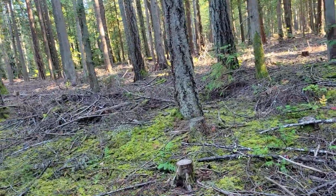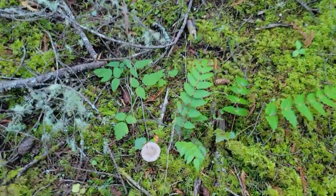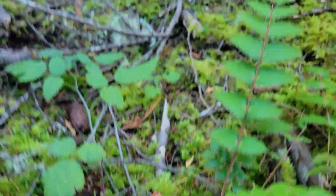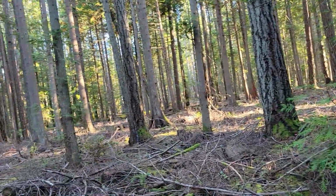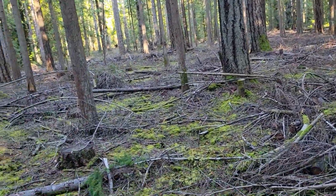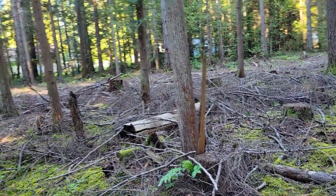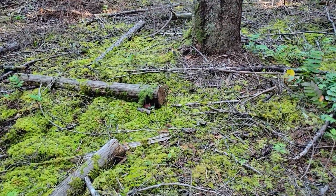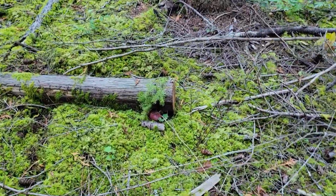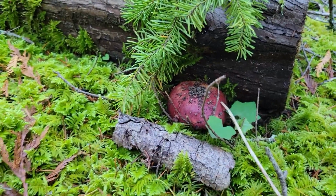There's a little something over there. I'll leave that one. Let him get a little older. See if he's got any buddies around. I don't see anything. Wait a minute, what's that? Do you see that? You guys see that? Look at him hiding. Man, that's awesome.